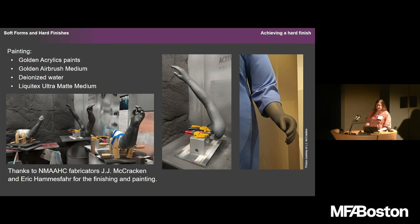And finally, the forms were painted with an airbrush. A dark gray color was chosen to coordinate with the design of the gallery. Several coats of paint were required, followed by a matte top coat to dull the shine.